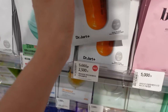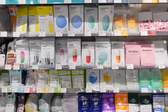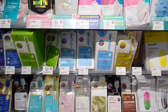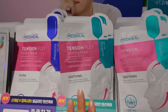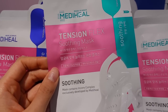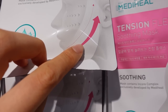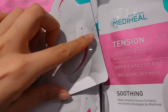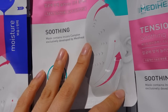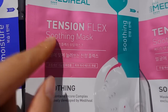Really curious to try this too. All right, you guys. So I'm at the sheet mask section. While I'm at it, let me roam around because it's been a while since I've been here. And this is the one that I've seen that was really new. I've never seen this from MEDIHEAL. This is the Tension Flex Soothing Mask. So I guess you're supposed to tug it and then wrap it around you for that extra, how should I say, the elasticity of it. And it says that it stretches out and it's for calming care.